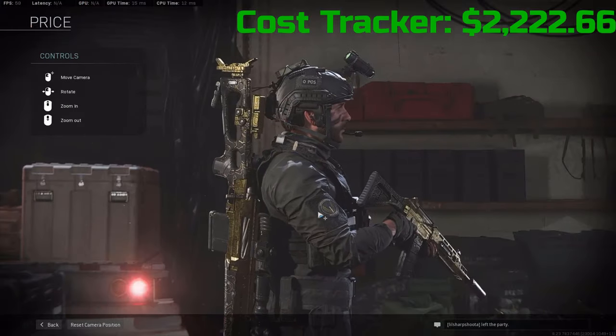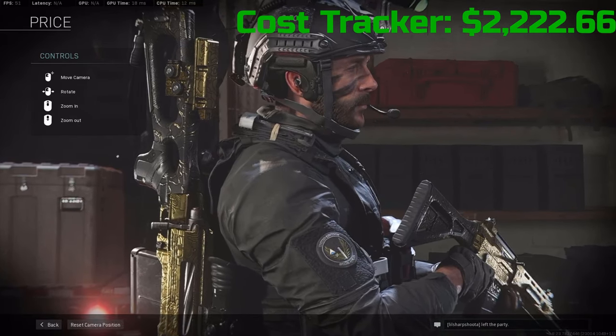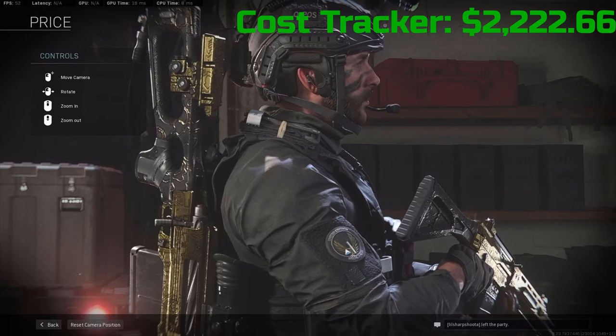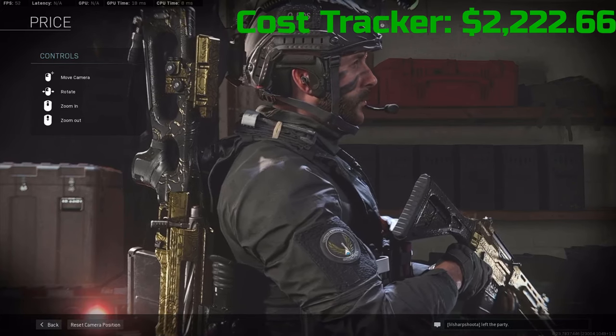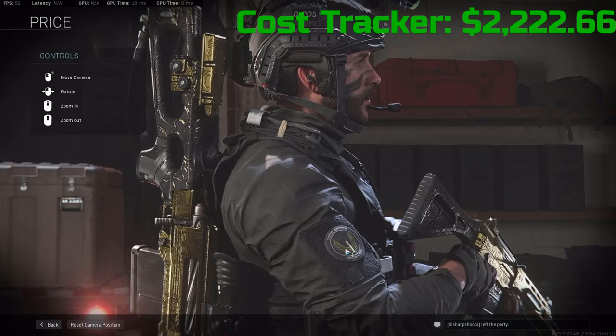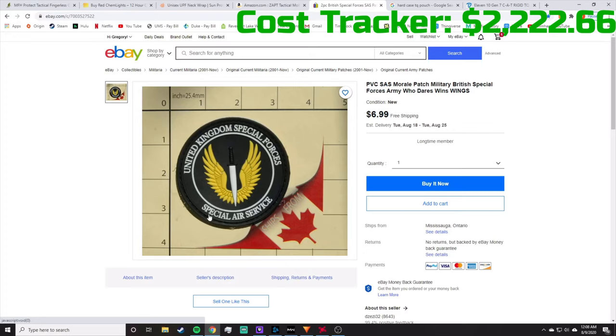All right, so over here you can see there is a United Kingdom Special Forces patch. Now, I've looked this up. You can get them. The only thing that's different is, I'll just go ahead and show y'all. So this is the patch. It says Special Air Service, not Special Forces. And it says United Kingdom Special Forces, Special Air Service. So I don't know how these are in circulation on eBay.